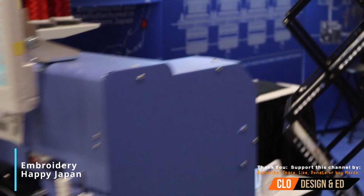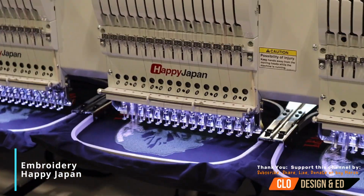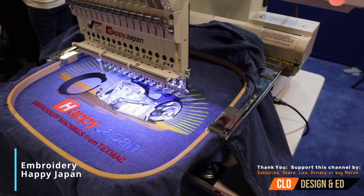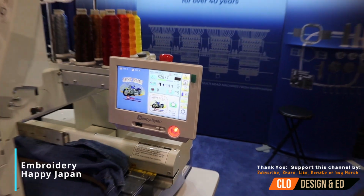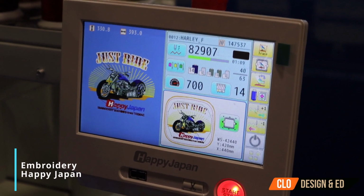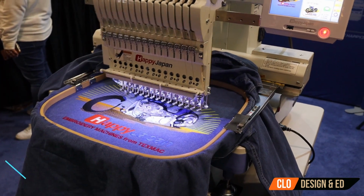Embroidery machine. Doing a chopper design. Very cool. Here's the original graphic. He's about to zoom in. Hopefully y'all can see that. That's what it's stitching out right now.